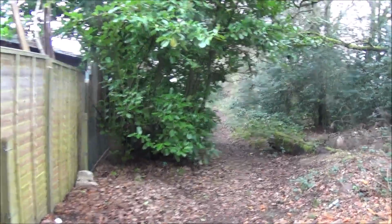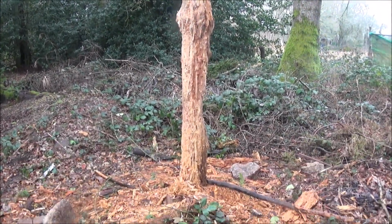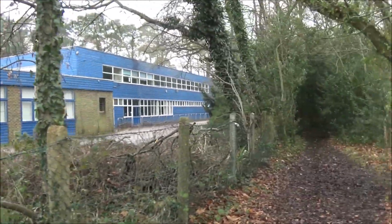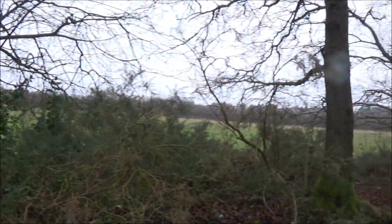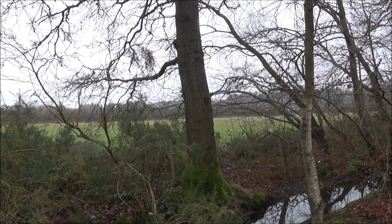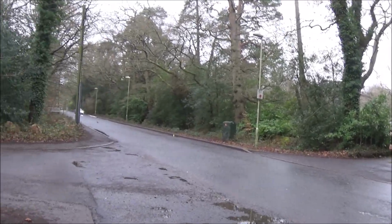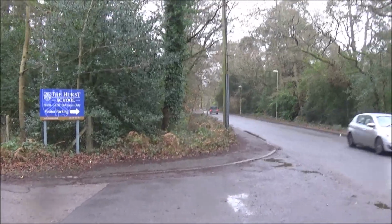Cool, what's been having a go at this then? Look at that. So there's the school, quite a big school. And we carry on the path, skirting it. Strangely enough, there's a goalpost over there on the playing field, so whether they use that as their sports field, I don't know. Someone tell me in the comments. Back out onto the road, and we're going to turn left, and this road will take us all the way back to Baughurst and the pub.